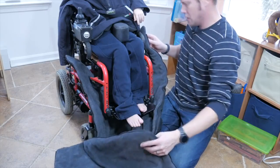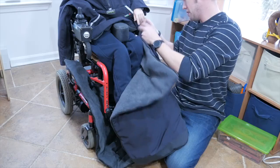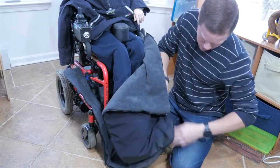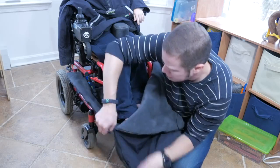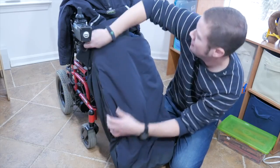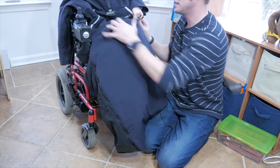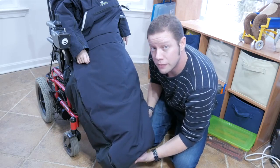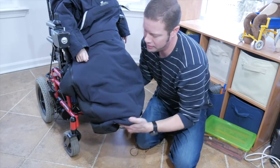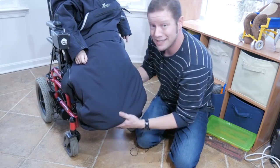So I've got that there. I've got to figure out which side goes on first here. So I'm going to start the zipper right here. I'm going to bring that down all the way around. It's almost like a little sleeping bag that's made to go over the feet. All right. So this is all the way up here, okay? Totally closing in his legs. Okay. So we do have a little bit of extra length here that we factored in just for growth, but it actually tucks in the back behind the footrest very easily, okay? So it's not dragging on the ground or anything like that. And it stays up in there.